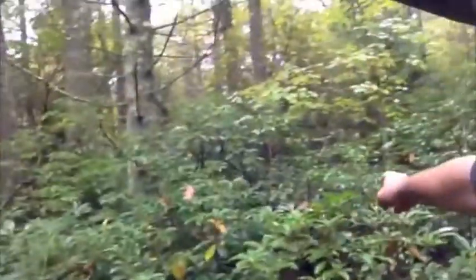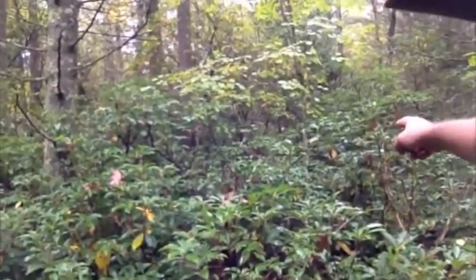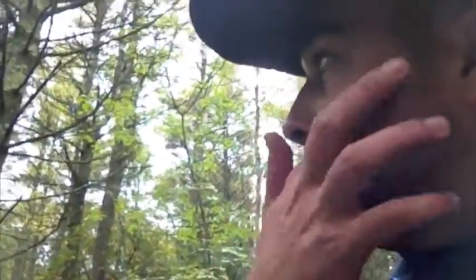Back in here behind me, I just spooked two big deer that were bedded down a little bit back this way in the thick of it. They heard me coming or smelled me, and I'm sure they heard me. I had the bag crinkling from my rifle and everything else, but they ran off straight ahead and to my right a little bit, off into some deeper woods. But yeah, this is a good year.